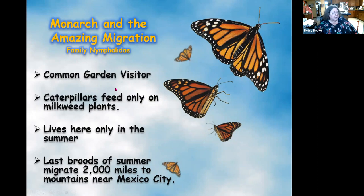It can be a common garden visitor. Caterpillars only feed on plants in the milkweed family. So if you're building gardens for butterflies, you obviously want the nectar sources, but you also need what the kids eat. In this case, you need milkweed plants. And around here, like I said, the swamp milkweed is really good. The butterfly milkweed is also good, but it takes a few years to get it established.